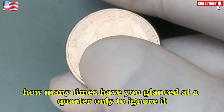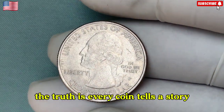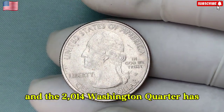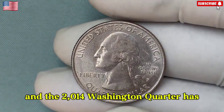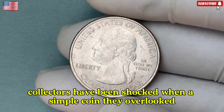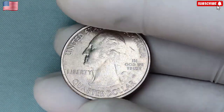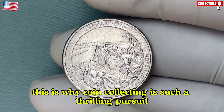Think about it. How many times have you glanced at a quarter, only to ignore it? The truth is, every coin tells a story, and the 2014 Washington quarter has one of the most surprising stories of all. Collectors have been shocked when a simple coin they overlooked turned out to be worth far more than they imagined. This is why coin collecting is such a thrilling pursuit.